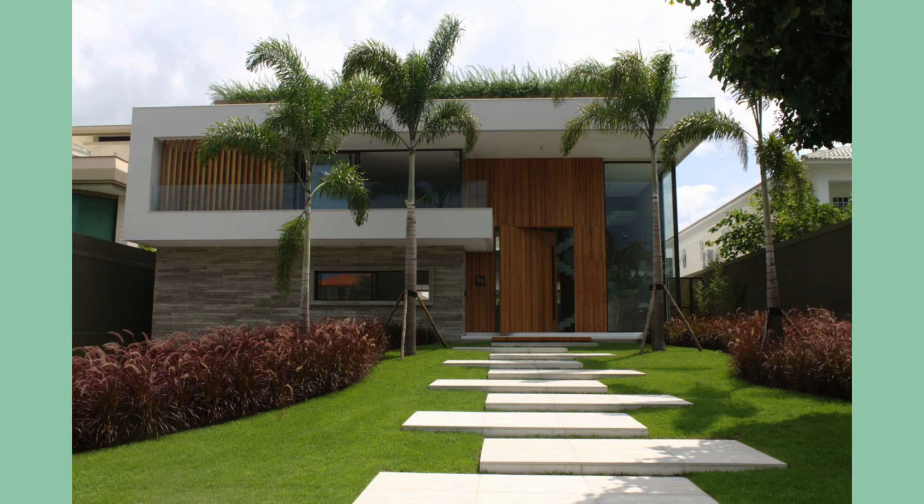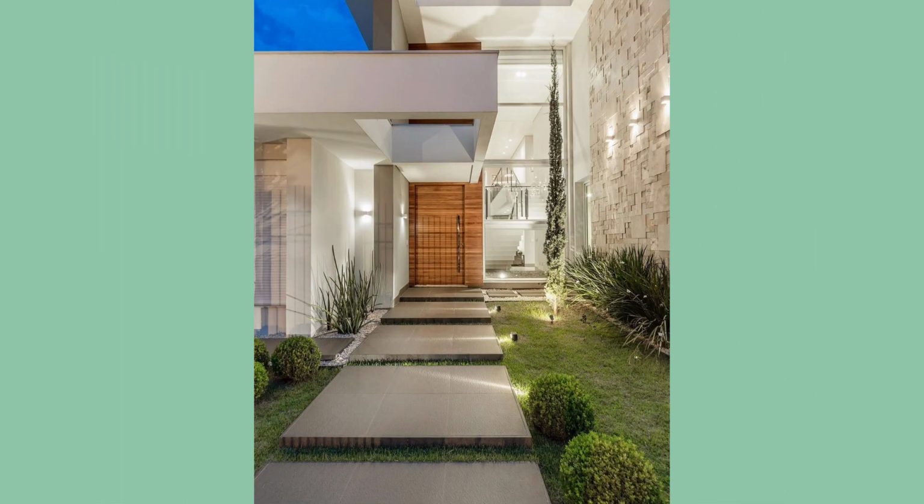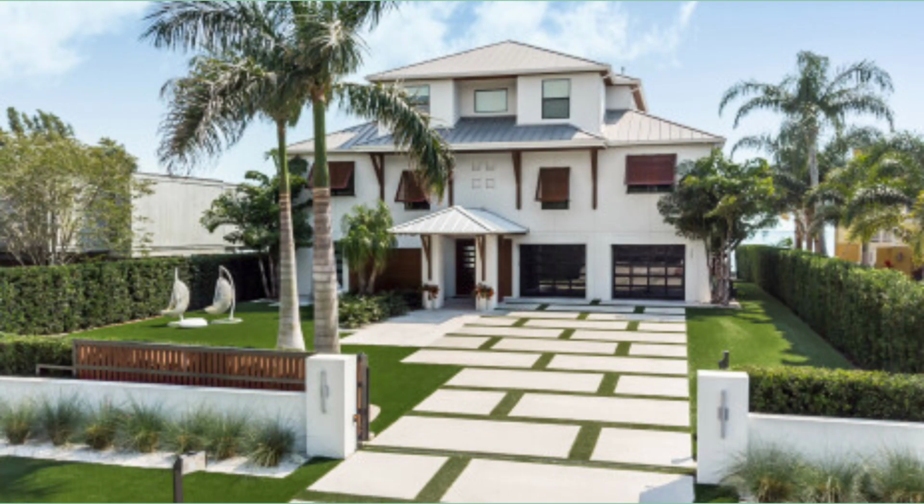58. Small backyard garden with waterfall feature. If you don't necessarily have the time or space for a large garden, you can install a small water feature, like a waterfall, and design a small, low-maintenance garden around it.